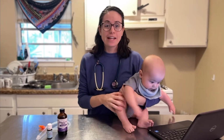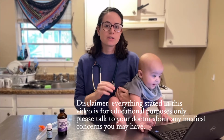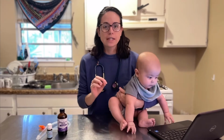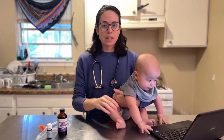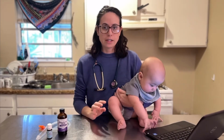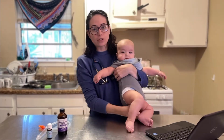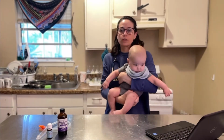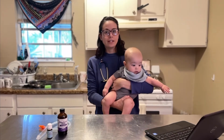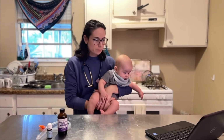Okay, to add a disclaimer, I did want to note that this is for educational purposes only. This is not medical advice. If you have any concerns, always talk to your doctor about anything. This is just for education, what I've done and what I've learned being a nurse and working with babies who have RSV and treating my own little boy who has RSV as well.